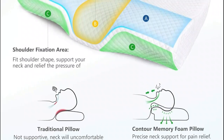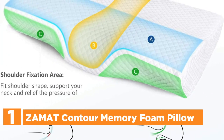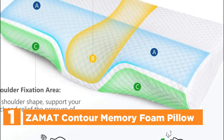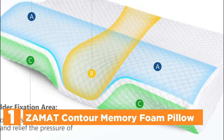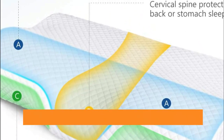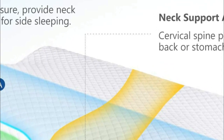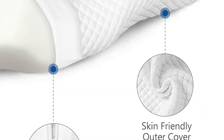The top one in our list, Zamet Contour Memory Foam Pillow. The Zamet Contour Pillow is an excellent choice for individuals who experience neck pain, regardless of their sleeping position. Its innovative design features a contoured shape and memory foam material that cradles the natural curvature of the neck, providing unparalleled support for spinal alignment.